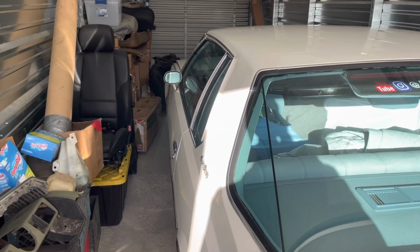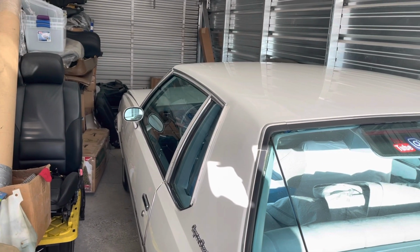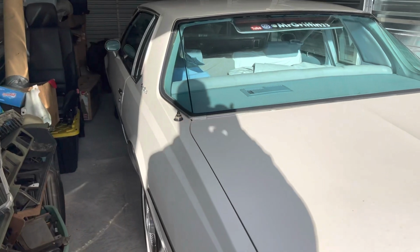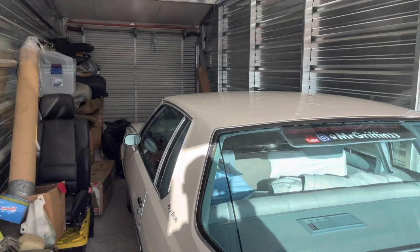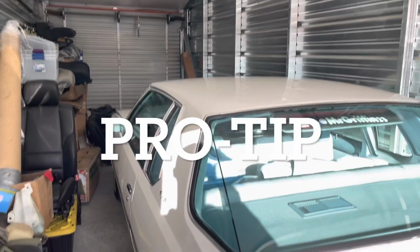You know, every so often I come down here and I start it and I take it out and just kind of make sure it's running good and stretch its legs a little bit. But you know, right now she is in her home for right now. And then my Skylark is pretty much just right next door, and these two are finally in this home and in their storage.